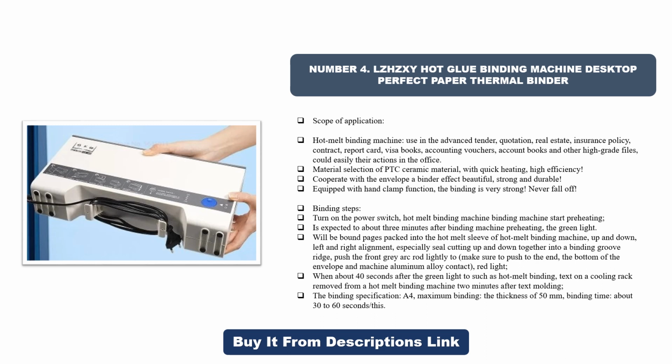Push the front gray arc rod lightly to make sure to push to the end. The bottom of the envelope and machine aluminum alloy contact. Red light when about 40 seconds after the green light, the hot melt binding is done. Take it out and place it on a cooling rack removed from the hot melt binding machine; 2 minutes after, the text is molded. The binding specification: A4 maximum binding, the thickness of 50 mm, binding time about 30 to 60 seconds per binding.